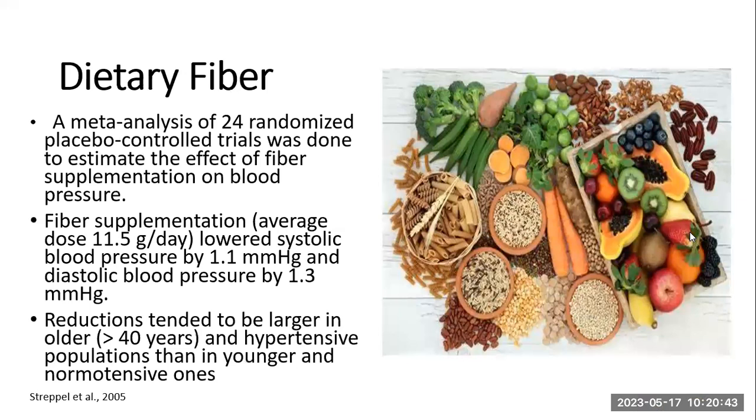Now looking at dietary fiber, a meta-analysis of 24 randomized placebo-controlled trials was done to estimate the effect of fiber supplementation on blood pressure. Now it was realized that fiber supplementation lowered systolic blood pressure and also the diastolic blood pressure as indicated. Reductions tended to be larger in older persons and hypertensive populations than in the younger ones who had normal blood pressure.